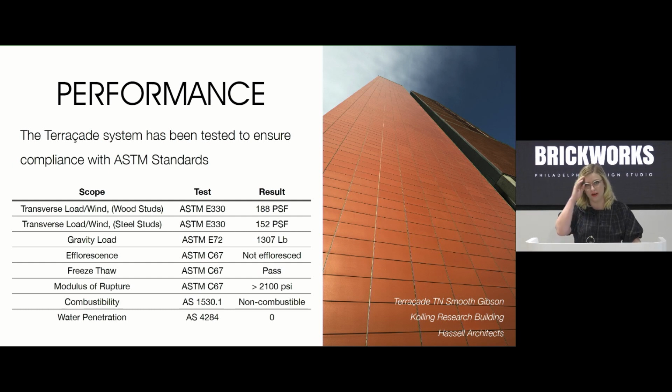So tests done were on transverse load and wind on wood studs to ASTM E330, also on steel studs to ASTM E330, gravity load testing to ASTM E72, efflorescence to ASTM C67, along with freeze, thaw, and modulus of rupture, combustibility to AS1530 Part 1, and water penetration to AS4284. So you can see that there's a lot of compliance there to ensure that you can be safe in selecting Terraçade for use on your project, knowing that it's in compliance with standards and will achieve a great outcome.